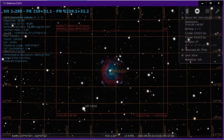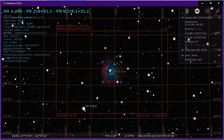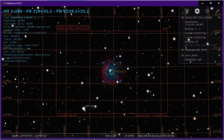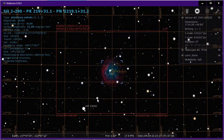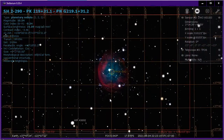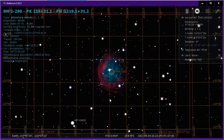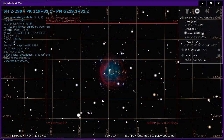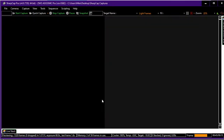Oh, I see why. This is a magnitude of 15.5 with a surface brightness of 21. So in other words, the higher the number, the fainter it is. This is really, really faint. So we may or may not be able to see this. We will have to see. Well, we'll know in about 15 seconds.